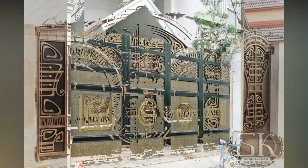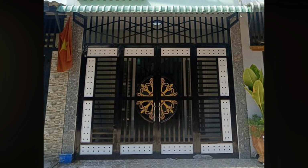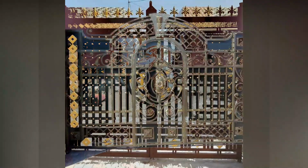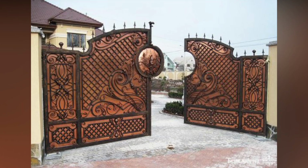There are many types of gate suitable for different types of houses. If you are still confused about what to get for your home, then here are some of the best as well as simple gate designs for small houses as well as big houses that you need to check out, and then you can choose one for your home.